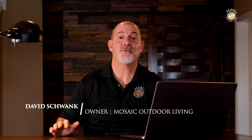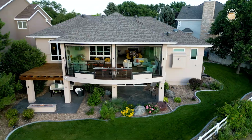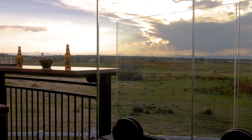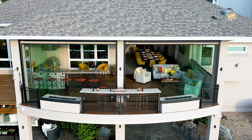This deck transformed the way they use their house. One of the things that Danny and Susan wanted was to use their deck on a year-round basis. It has a fabulous view of the front range, so I picture framed the view with two fire features and a really cool bar that goes in between them.